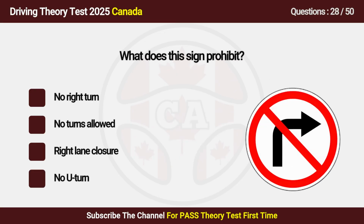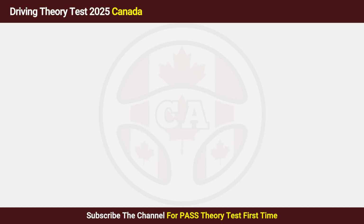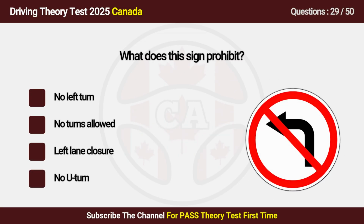What does this sign prohibit? A. No right turn. B. No turns allowed. C. Right lane closure. D. No U-turn. Answer is A, no right turn. This sign indicates that making a right turn at the intersection or specific location is prohibited for all vehicles. Question 29.